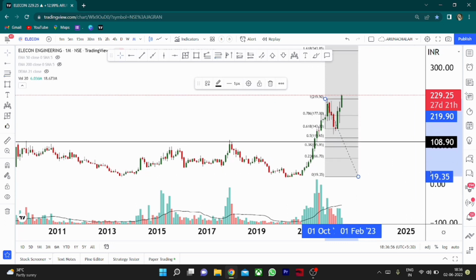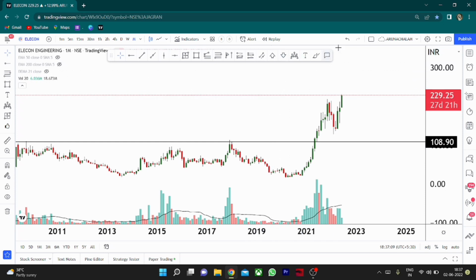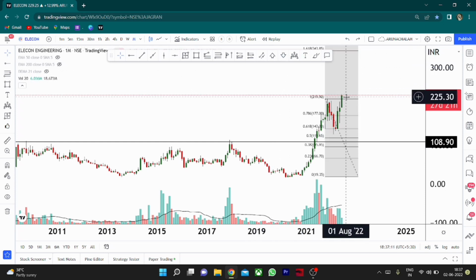So it's a 0.618 level of Fibonacci retracement. We can consider this as a good positive sign for the stock. So there is a breakout also. We can consider this as a positive sign for the stock in the monthly chart. The stock is ready to make a new higher high formation. So the monthly chart shows the stock is bullish. Now let's move to the weekly chart to analyze further.